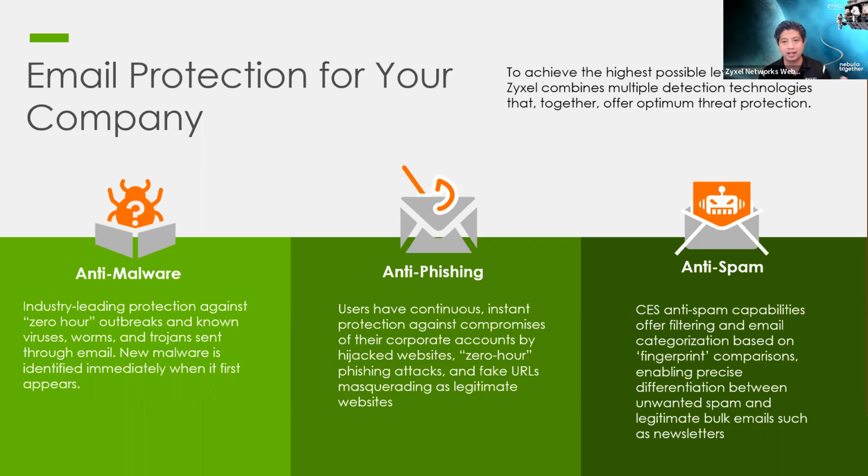And of course, dealing with anti-spam, you're able to enable precise differentiation between what you want to treat as spam and legitimate bulk email. So you don't get a lot of false positives, right? I always have to go and check my spam box just in case there's a false positive, because there's legitimate email that falls into the spam box for whatever reason.